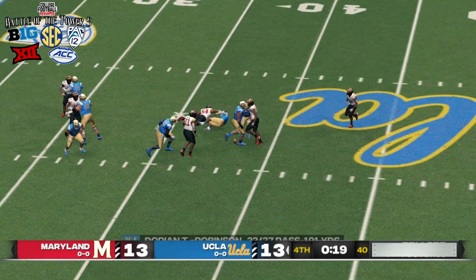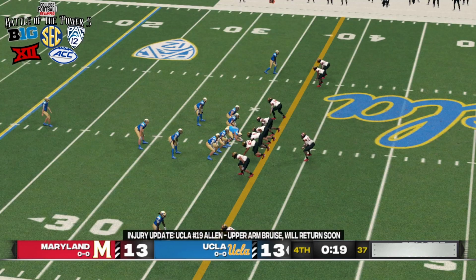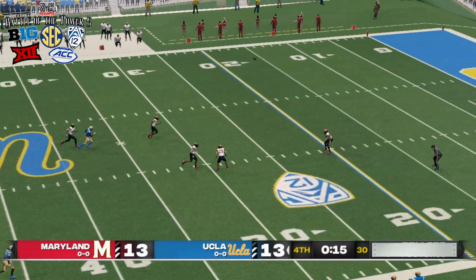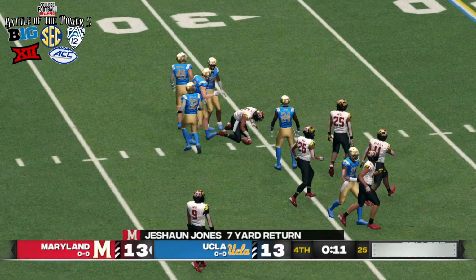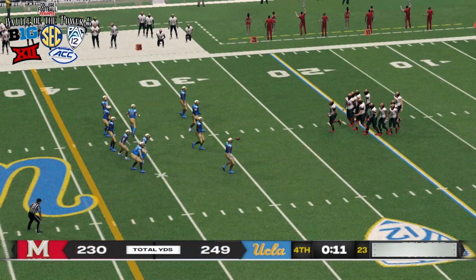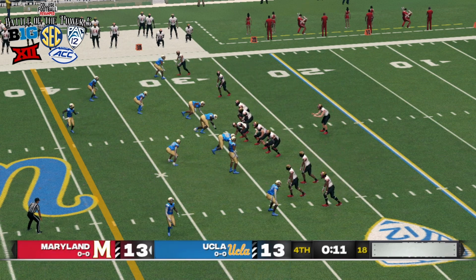He's in trouble. Just a tremendous play there late in the fourth quarter in a tie football game. And now it all comes down to the final seconds or overtime. Jones is back deep to return. Jones fields it at the 22, and he's tackled at the 29. Here we are late in the fourth quarter, and this is what this game has come down to.